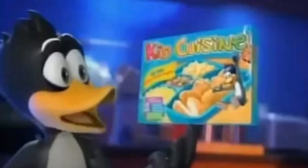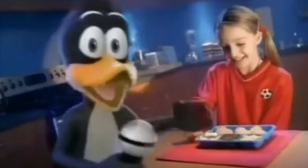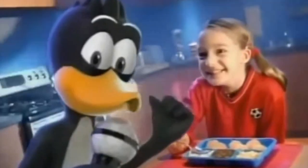It's absolutely insane. With my Kid Cuisine all-star chicken nuggets meal, made with white meat, where taste can't be beat. And my mac and cheese is out of here.